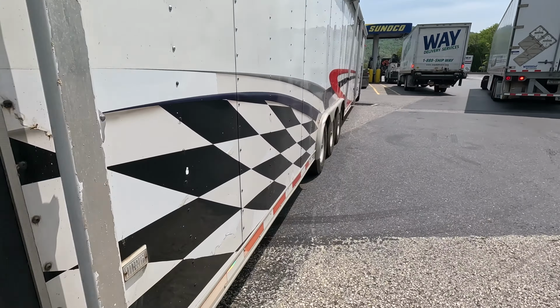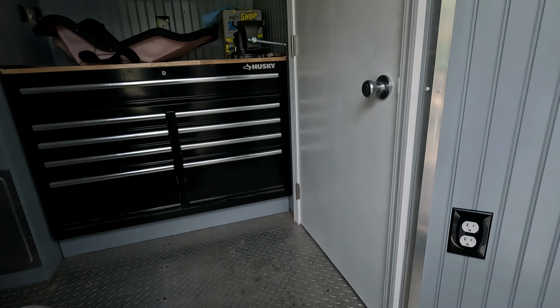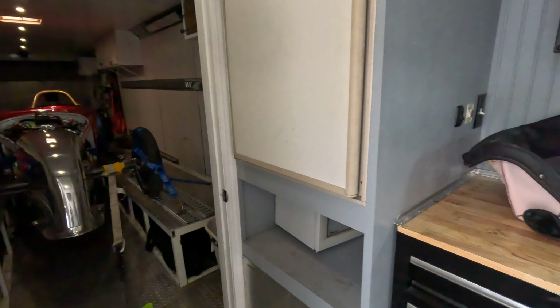Just like on the last stop, I'm gonna check the tire temperature again, but I'm also gonna go in the trailer and check that the car is still secure, there's no water leaks, nothing shifted around, so that's what I'm gonna do on this stop.